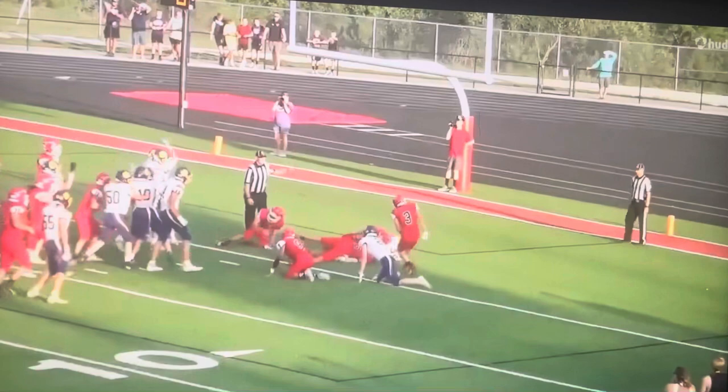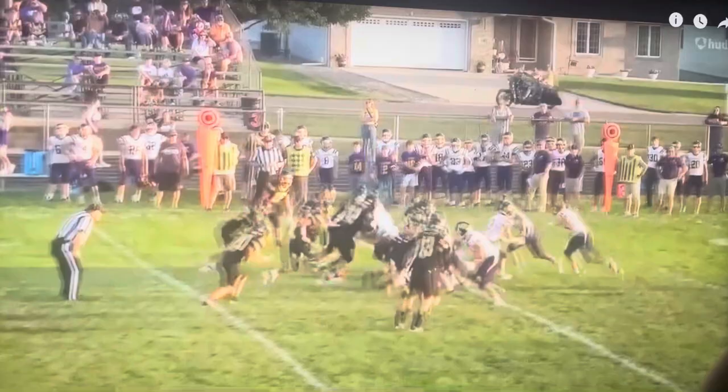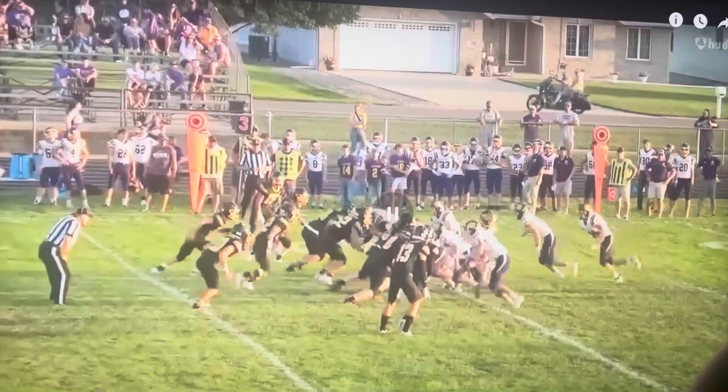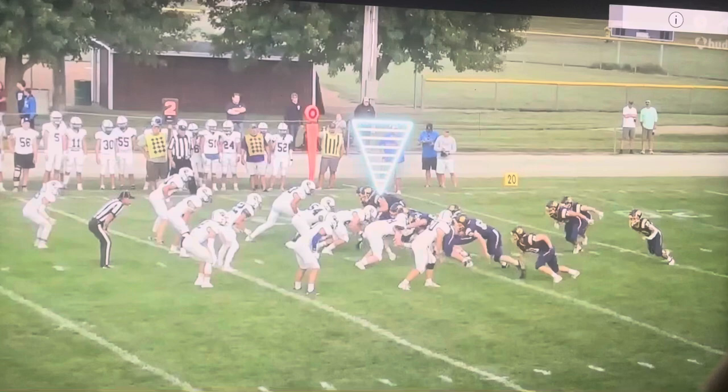Okay, here he is again. There you go. Very good. I really like how quickly he's able to grab, snatch, boom. He's just a very physical player. I like players like that who are physical. Gets to that second level.